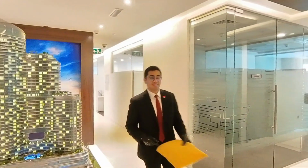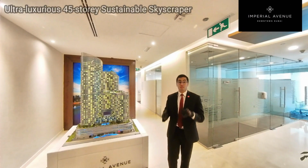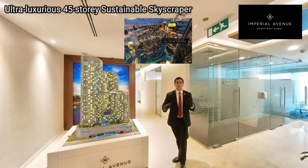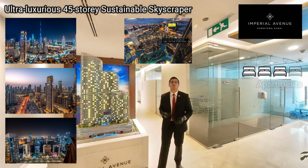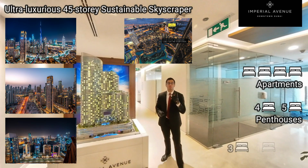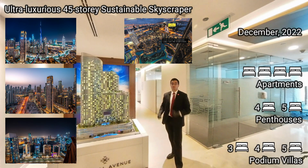Now, in one sentence, Imperial Avenue is an ultra-luxurious 45-story sustainable skyscraper located in downtown Dubai, offering unobstructed views of the Burj Khalifa and Boulevard, along with the Dubai Water Canal, and consists of 1-bedroom, 2-bedroom, 3-bedroom, and 4-bedroom apartments, 4-bedroom and 5-bedroom penthouses, and finally, 3-bedroom, 4-bedroom, and 5-bedroom podium villas due for completion in December 2022.